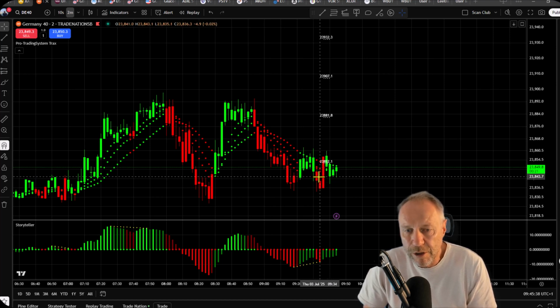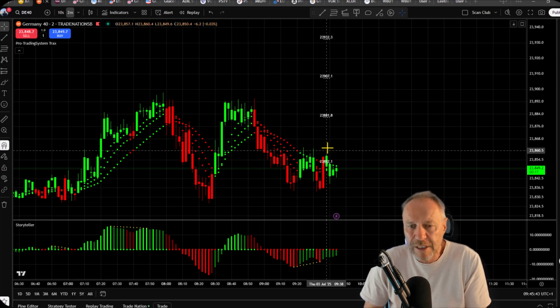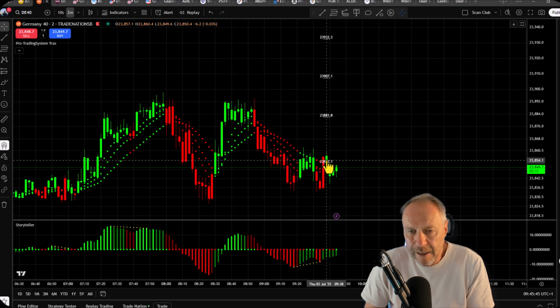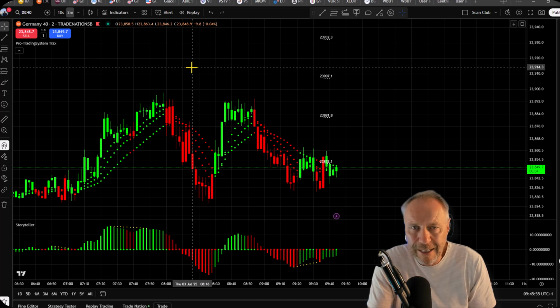Here's a little stop loss you might have taken, but look how small the stop loss is. You shorted here, it turned back to green, you got out of the trade. You're never going to make 100% winning trades. That acceptance that you will have losing trades. But the most important thing as a trader is having small losing trades.